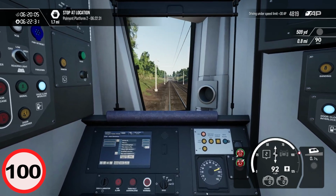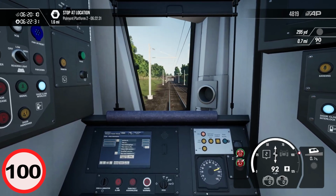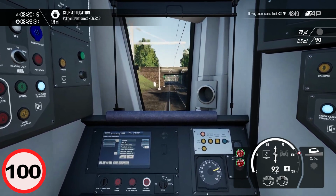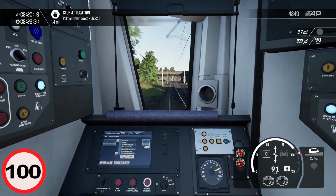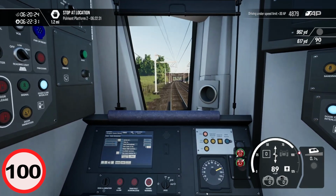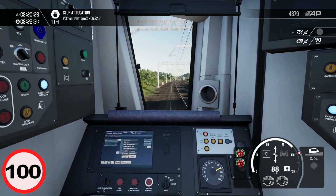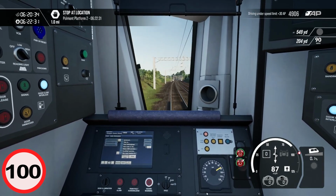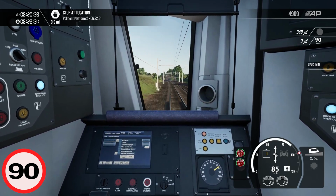So we can see the bridges coming up ahead of us, and we're going to shut back the power at the first bridge. And we're just looking out for that 90 board, which is where we're going to put 60% brake in. Just see it coming up on the left hand side ahead. And there we go, 60%.